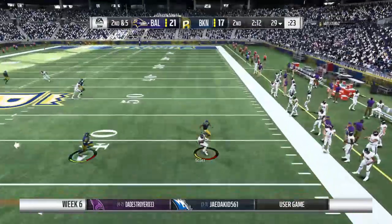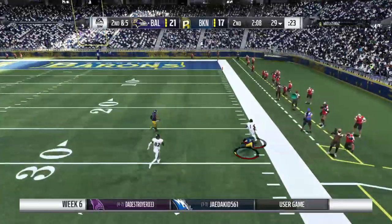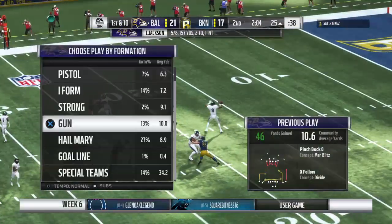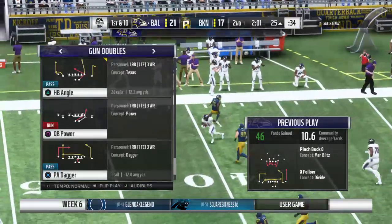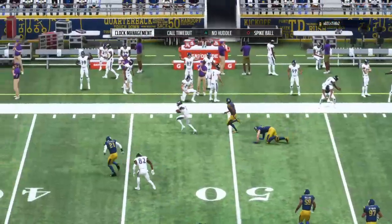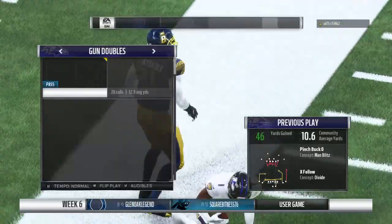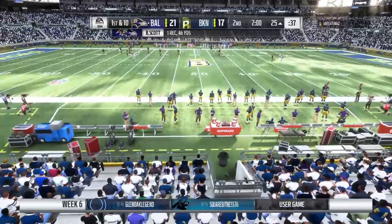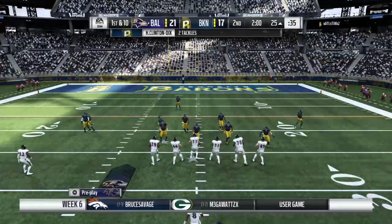He's going to flip one out here to his running back. A big play there on the catch and run. 46 yards. So 2 minutes to go in a wild first half. We'll come back here right after this.